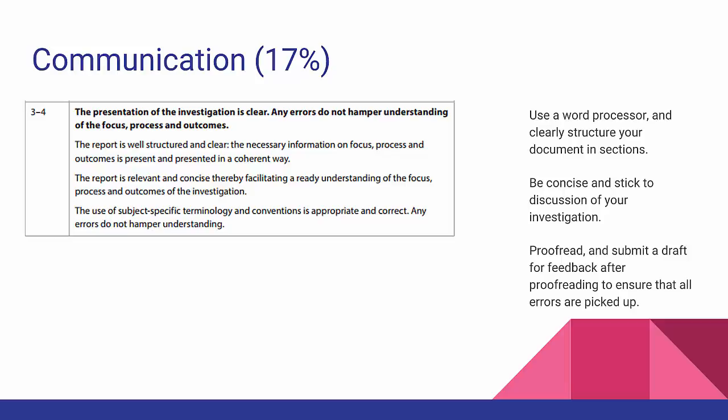So that's the last of the criteria. If you have any questions about those, or if it's not clear what any one of those things implies, just let me know. And you can review this video as you're writing your report to ensure that you've met all of the criteria. Cool. Let me know if you have any questions.